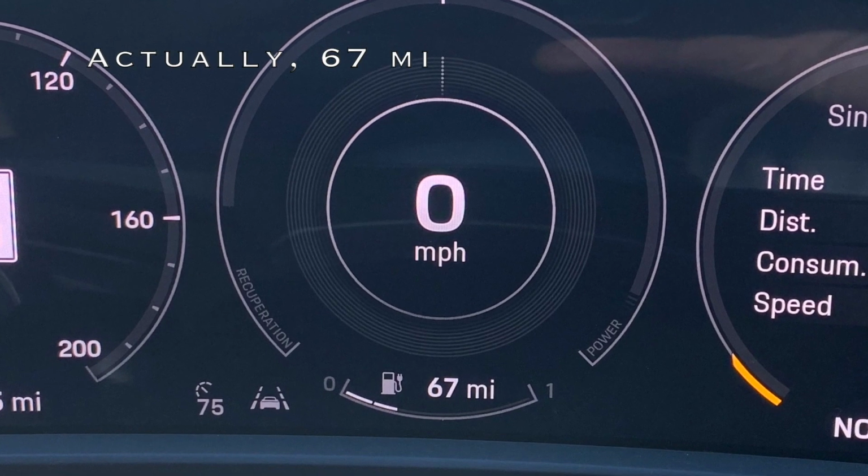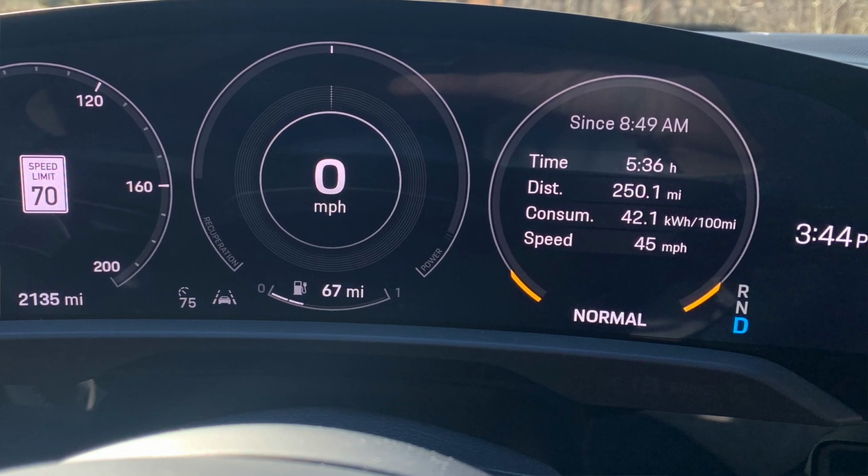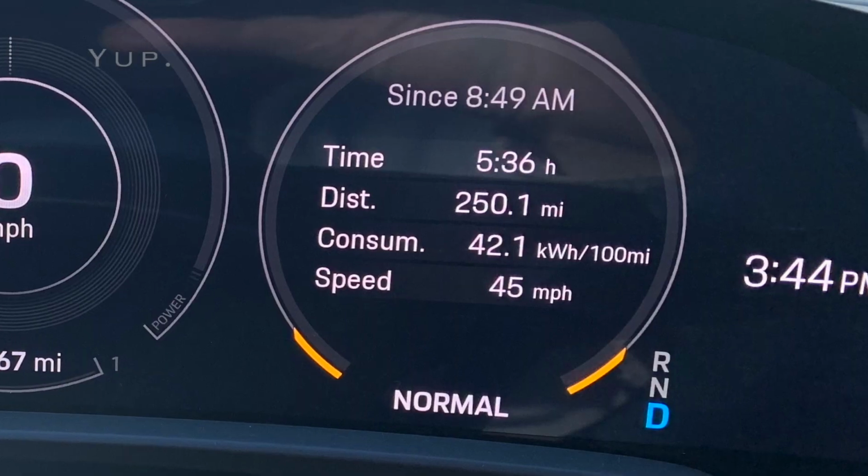All right, it is 3:30 in the afternoon, and I am just a few miles from home now, just on some back roads. And I thought I would summarize the trip. I have 68 miles of range left, so I'm guessing I'll have around 65 when I pull in. I've gone just over 250 miles, and I'll have a picture of this at the end.